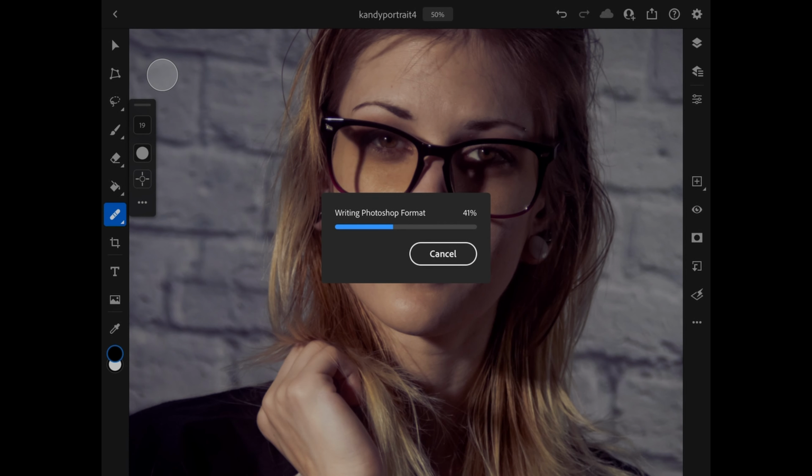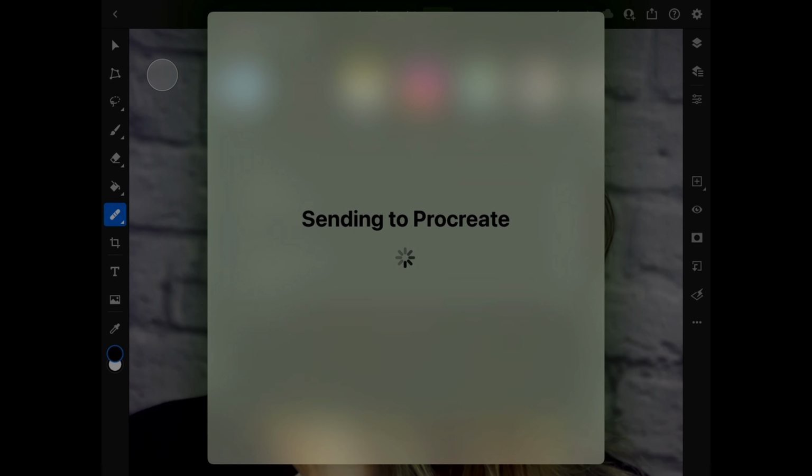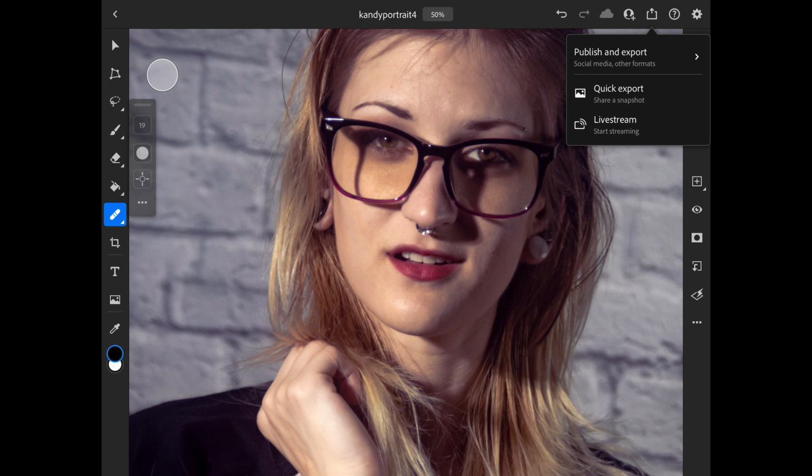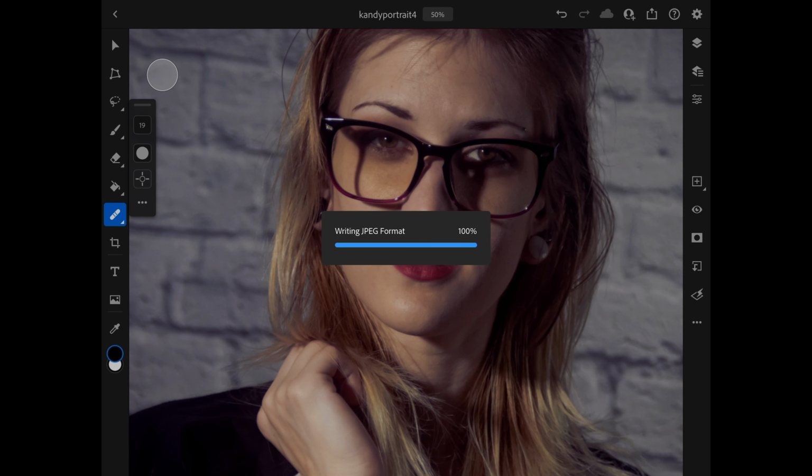If attempts are made to import a file that's too large, the program won't be able to handle the number of layers and will fail, occasionally crashing the app. So sometimes it's necessary to use another program to bring down the size and get the file to open.